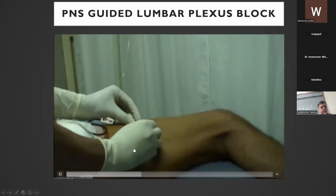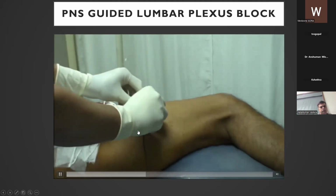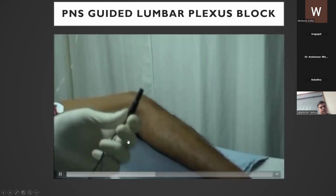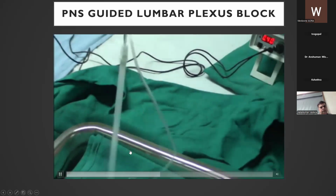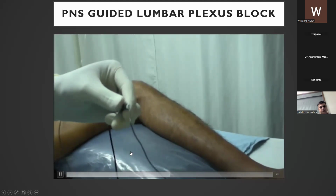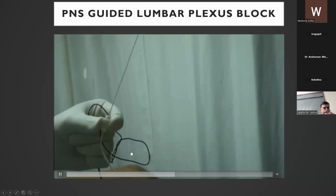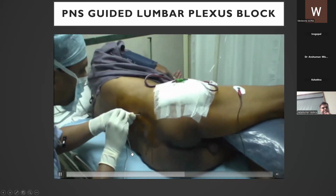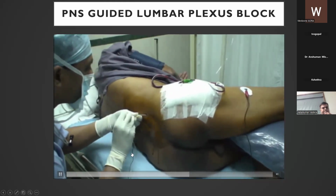This is the anodal connection, which is connected to the patient. So that is positive to patient. And this is the cathodal connection, which is connected to the block needle. So that is negative to needle. And that is a 100 millimeter needle with an injection port. And that is the needle being placed.